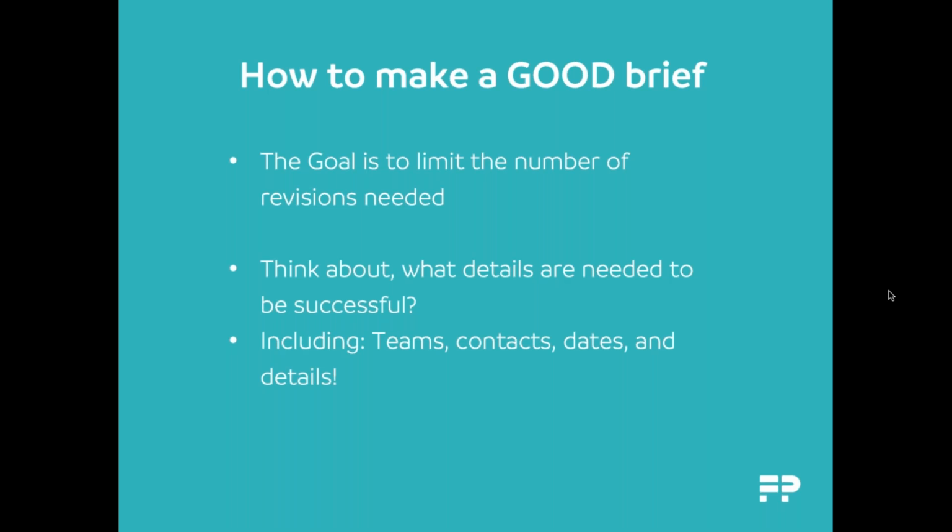But that is also a really great opportunity for you to give them a little more direction towards what you're really looking for while you're asking for some of these details, so that they can make sure that they give you the right information as well. Wording or terminology may make sense to you sometimes, but it doesn't necessarily always make sense to them, because that's not what their internal conversation looks like. So just give them as much information as possible, remembering what the goal is, which is to limit the number of revisions, and again, some of those important deliverable times and teams and contacts that are maybe needed.